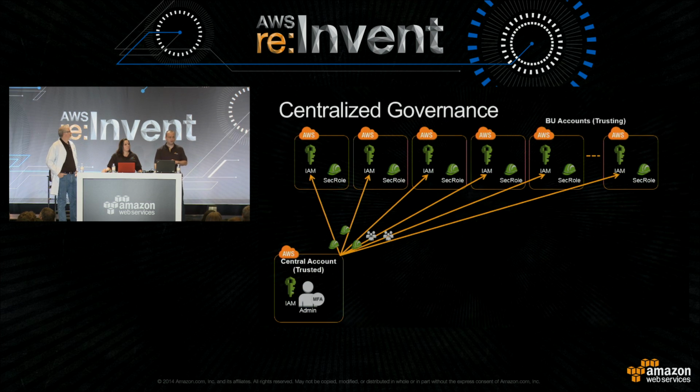So this is a picture of what this looks like, where we've got essentially a hub and spoke model where you have a centralized account that has the ability to reach into these trusting accounts. You can see here we're using something called a sec role, or a security role, which is a cross-account role that this admin with an MFA can assume in order to run this Ruby script and push. You've got a little collection of icons there that represent the roles and groups. That's the baseline that we're going to push out to those trusting accounts.